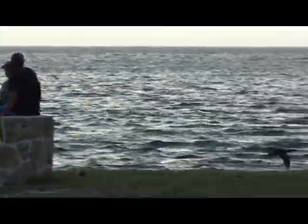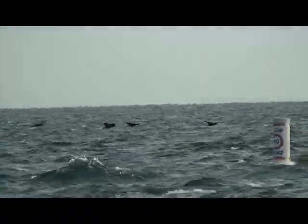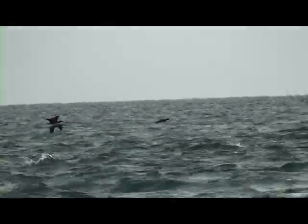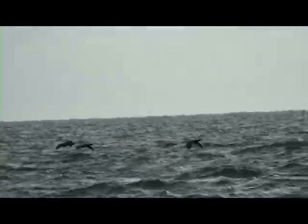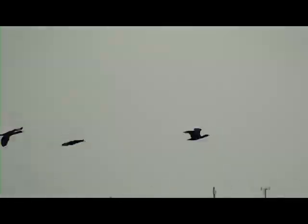Birds that normally spend their day fishing out in the bay are returning to Ragged Key number 5, where they normally roost for the night. Here are some more birds returning to their roost. Apparently they didn't like the idea of sitting out in the bay in all this chop that the wind has blown up.